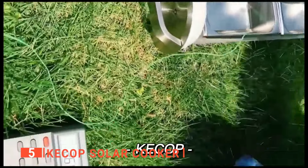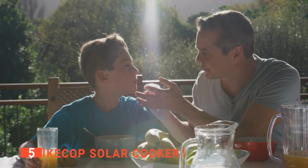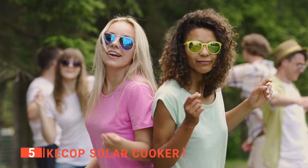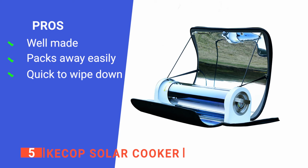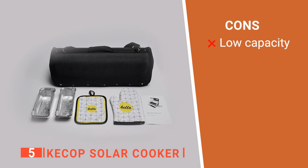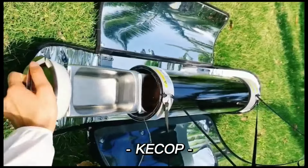Also, the vacuum tube cooking chamber is insulated to keep heat in and cool out. That makes it safe to touch, so that children can enjoy cooking with you as well. It's an ideal product for outdoor summer cooking. Its pros are, it's made of high-quality steel, its foldable grill makes it portable, and it is easy to clean. However, it comes with shallow trays that cannot hold a lot. The KECOP solar cooker is a brilliant product for anyone wanting an alternative to gas or charcoal barbecues for camping.